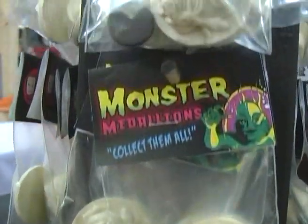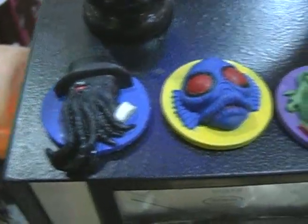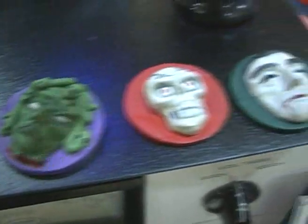These are our monster medallions. Basically, kind of fridge magnets, various monsters.